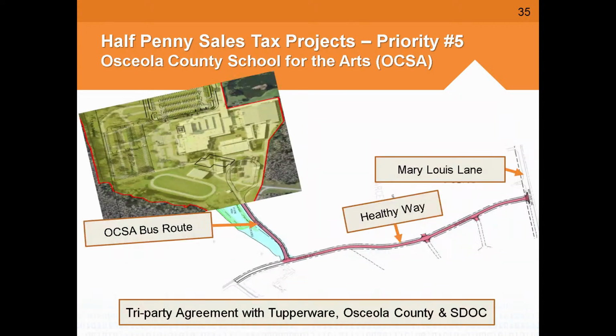So this is the tri-party agreement to build roads to the rear of the campus. We would have an exclusive bus route which would come off of the new Healthy Way, which connects to an existing spur of Healthy Way where the new hospital is located off of the Osceola Parkway. And to the south is Mary Lewis Lane, which connects to OBT and Orange Avenue.